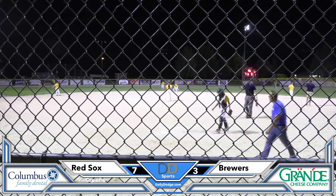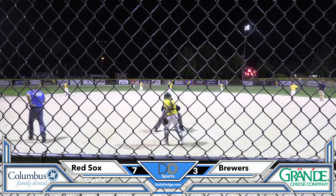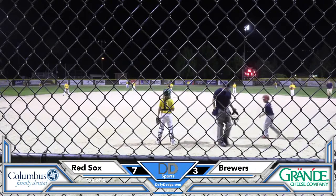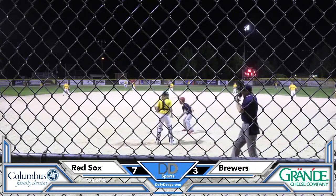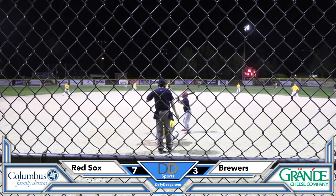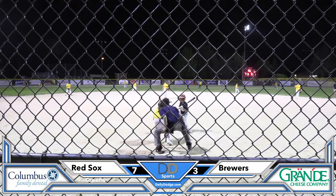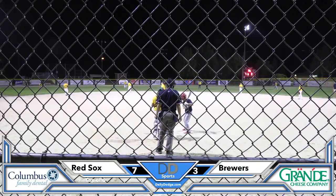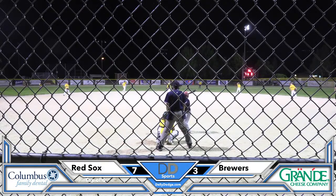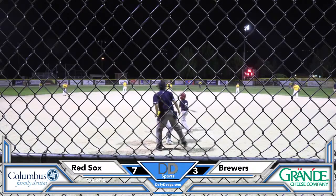I do believe it'll be Nolan Longseth leading off the sixth for the Red Sox. They lead it 7-3. Here's Longseth to lead off the sixth. Outside, ball one. Takes a swing at it, strike one.